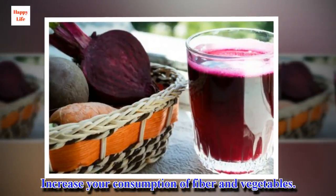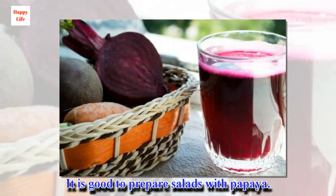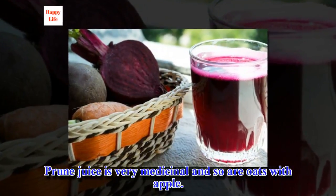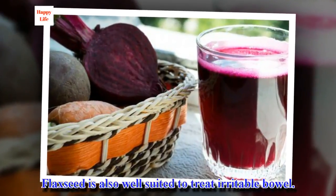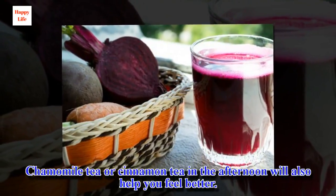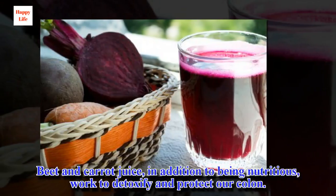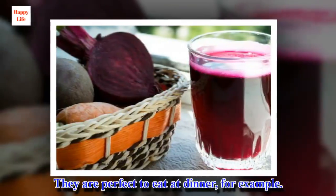Increase your consumption of fiber and vegetables. It is good to prepare salads with papaya. Prune juice is very medicinal, and so are oats with apple. Flaxseed is also well suited to treat irritable bowel. Chamomile tea or cinnamon tea in the afternoon will also help you feel better. Beet and carrot juice, in addition to being nutritious, work to detoxify and protect our colon. They are perfect to eat at dinner, for example.